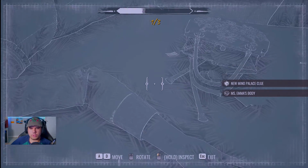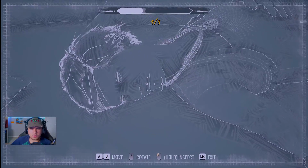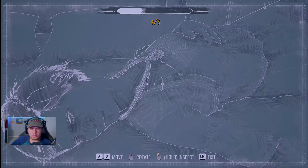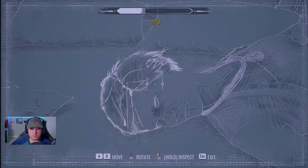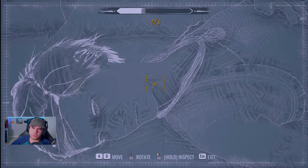Okay, so we got one of the 3 clues. We can't actually look anywhere else on that side, so we'll double to you. So we can kind of move around her, but not too much. So the necklace doesn't mean anything to us. Can't do anything with her face. She's got some sort of marks on her neck.